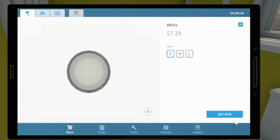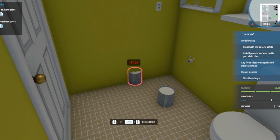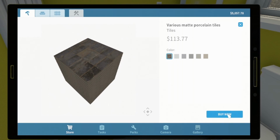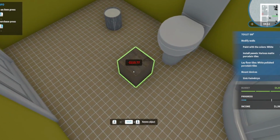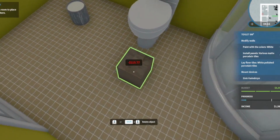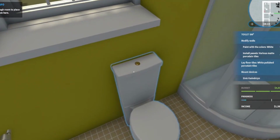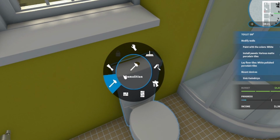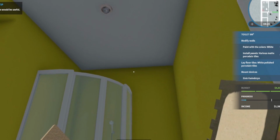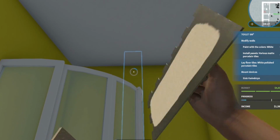We're gonna go with the small one because this is a pretty small bathroom. I thought we were gonna make it bigger, but I was wrong about that. And then for this one, we are gonna need 20 of these, so we're gonna need 2 of these stacks. What we're gonna start out with first is we're gonna go ahead and put these down. We'll do a backsplash for the shower as we always do.